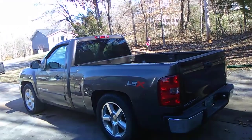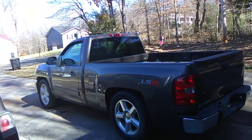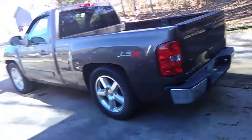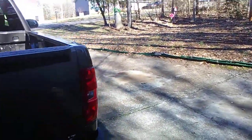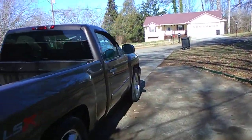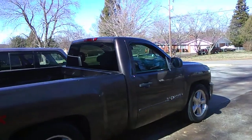It's a 2007 Chevy Silverado, and let me know what you think about it. And of course, I had to give a little boot to get it, but you know, I was glad to do it.